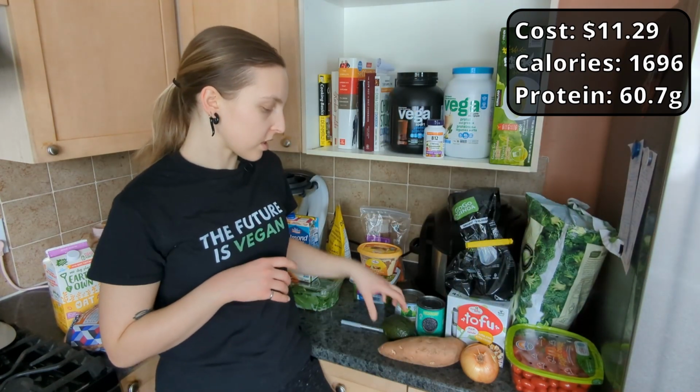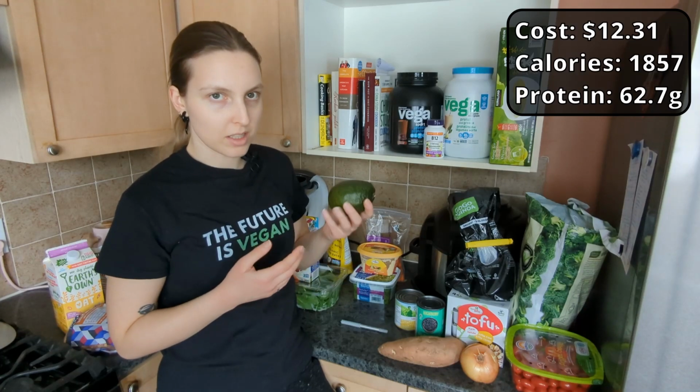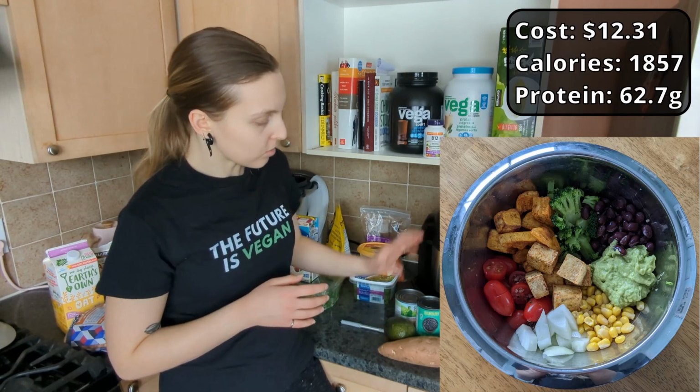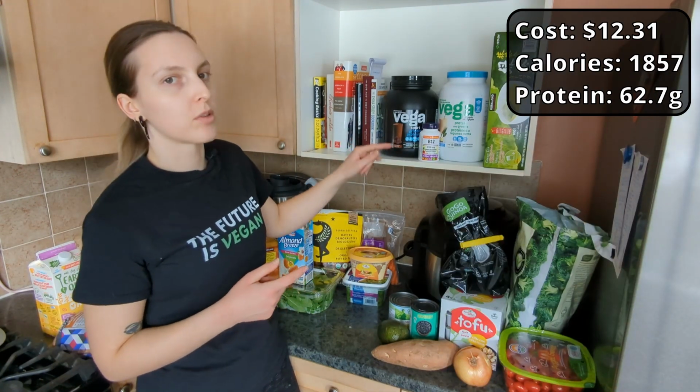So for a sauce dressing, I'll use the avocado and I'll just mash it up and put some onion and garlic or anything else, lemon juice in here. And then that makes a really good burrito bowl altogether. And then for my last snack, I'll have a protein shake.